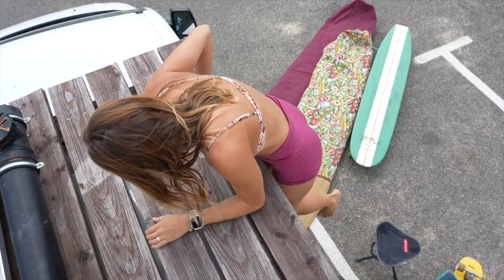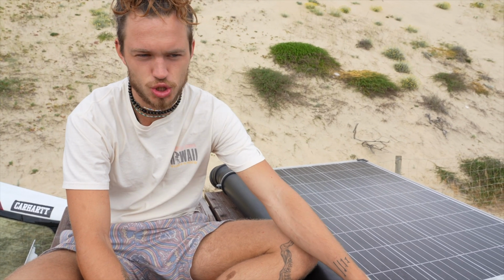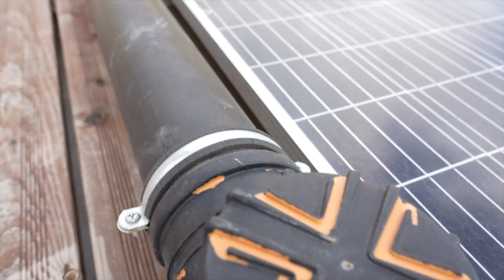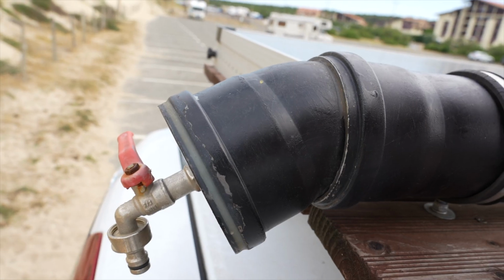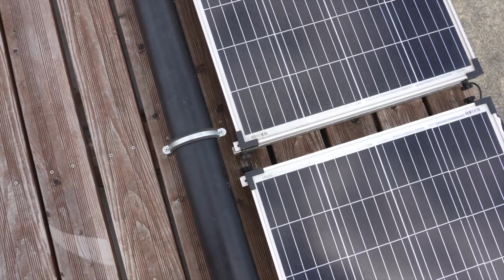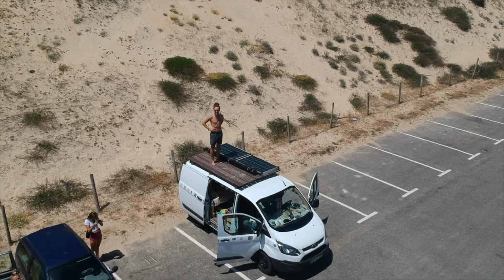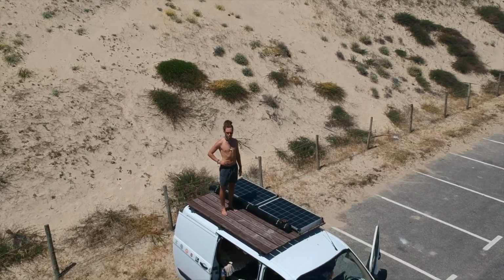So as you could see, getting up here is really easy. The way down is more of the technical part. So up here on the roof we have a 23 liters outdoor shower and 2 150 watt solar panels. And also, which is our favorite part of this roof terrace, is the actual terrace itself, because we can sit, lay and eat up here, which is insane. We insulated the whole van. We used Armorflex. The floors insulated, the ceiling and also the walls, and we used 23mm strong Armorflex for that.